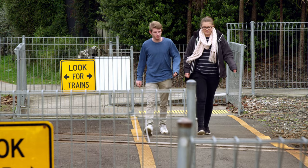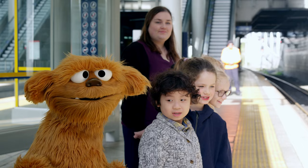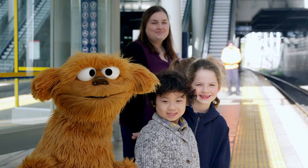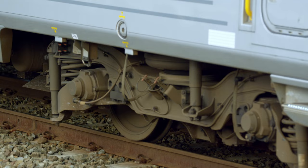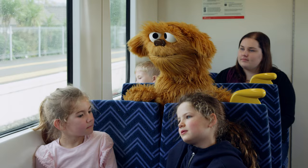Okay, standing behind the yellow line, waiting for the train to come. Oh, there it is! Are you guys excited? Yeah! So is Mo. Okay, here we go. Mind the gap. Oh, when is the train gonna... Wait a second. It's moving! The train's moving! Mo's on a train.